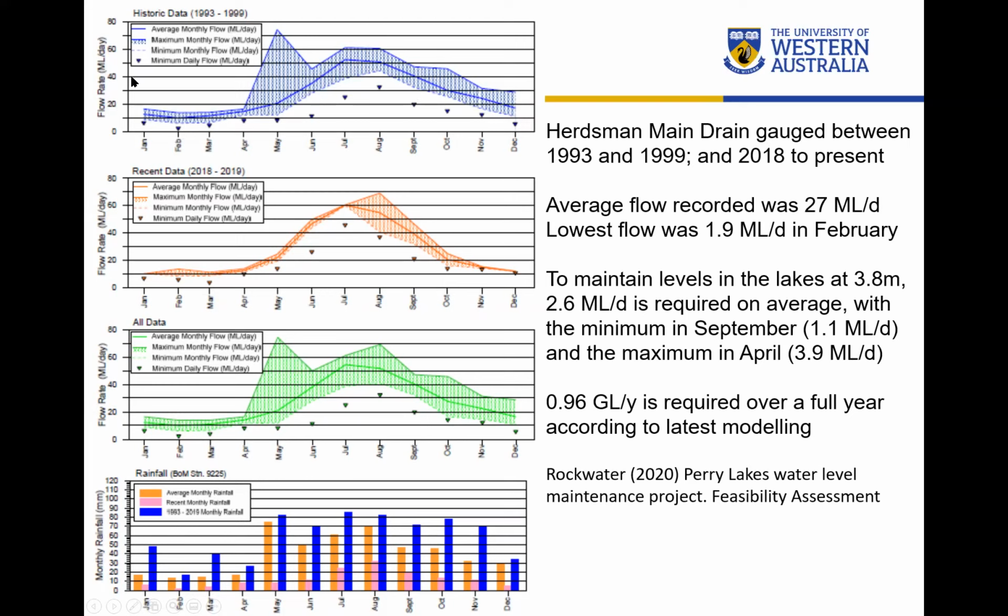So there was a lot of monitoring of main drains done years ago, and everyone said, no one's interested in the main drains. Let's stop the monitoring and save some money, which is what they did. So now people are really interested in what's in main drains because they can see that they want to use it for other purposes. So in 2018, the Water Corporation started remonitoring again. So this is what they've now found to be the flows. So this is between January and December, I should have said.